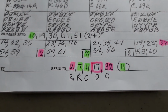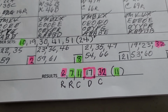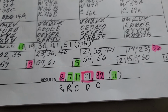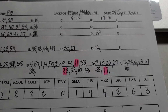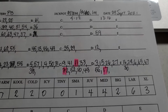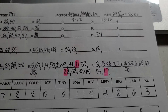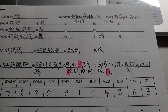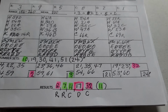Okay, as far as the numbers are concerned, 2 and 7 are returning numbers. These were numbers that had disappeared for a while and are just returning, while 11, 17, and 32 were repeating numbers. And the location of these numbers, you're talking about the 3 remaining numbers, 11, 32, and 17 were drawn between 9 and 16 games ago. These numbers appeared only once in the last 20 draws. All right, so that's how the numbers played out.